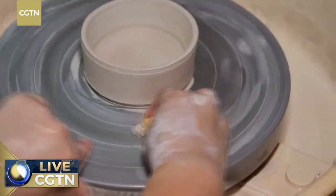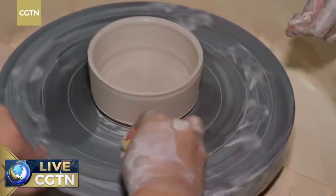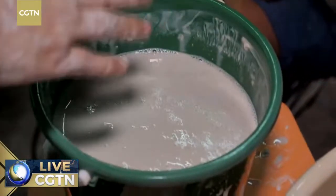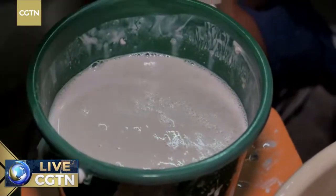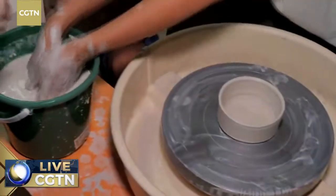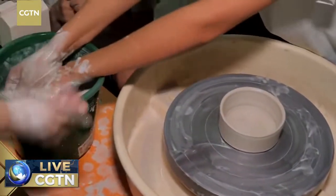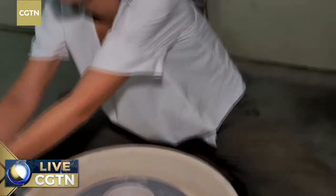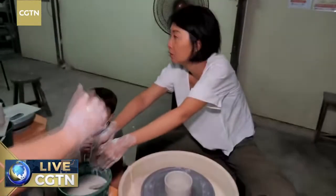So whatever we cut off, we put back and use again? Yes. After 2 to 3 days, all the clay will settle down. So the water and the clay will be separated. So we remove the water, and then we place all the, we call it slip, at the bottom of the clay with water. Then we place it on the plaster table to dry the clay until it gets the right moisture. Then we can always reuse the clay.